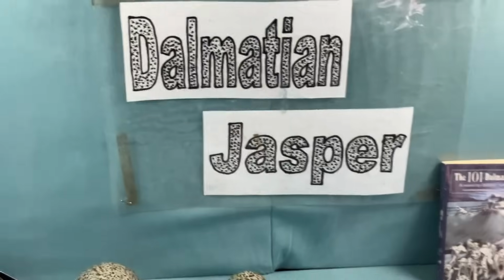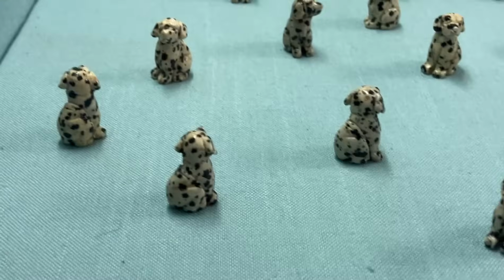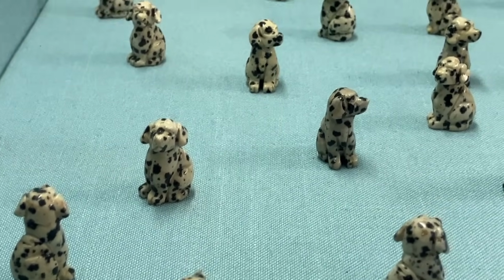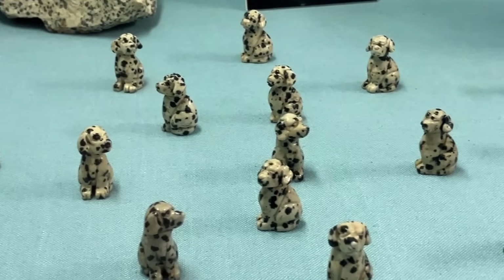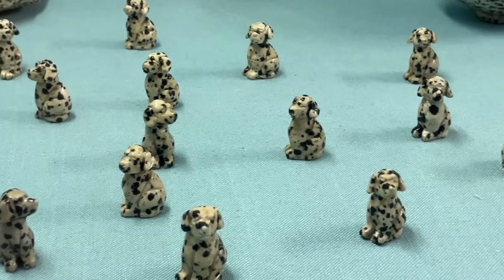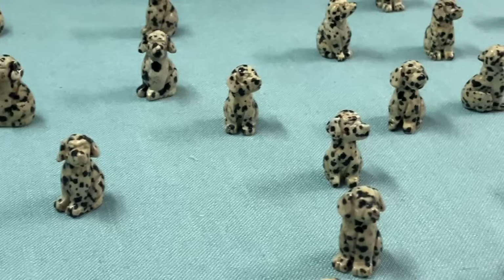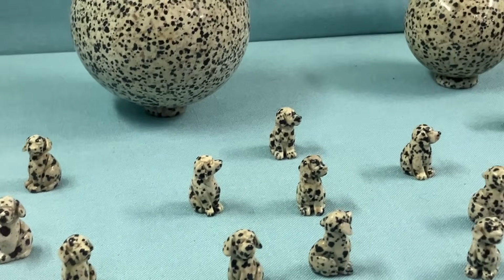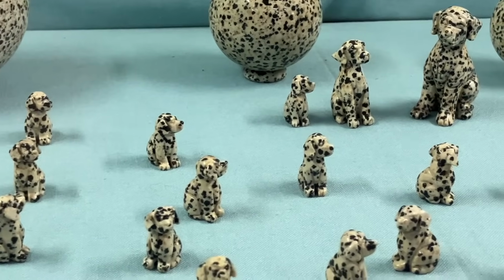Oh my gosh. It's all Asian jasper. This is just fabulous. This is a great spread. Wow, look at that. That's amazing.